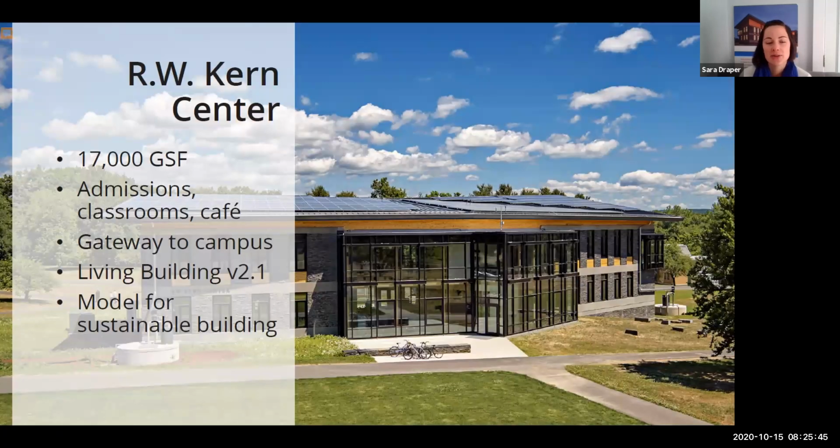And so the RW Kern Center is our new admissions building. It has admissions offices, financial aid offices, about four classrooms, and a cafe where we serve coffee and otherwise mostly pre-prepared foods. So we're not doing a lot of cooking on site. And again, it's this model for sustainable building. We want people to come and learn from the building. Next.